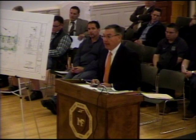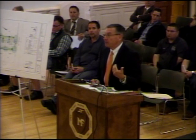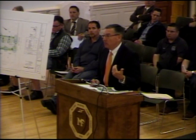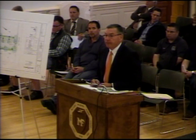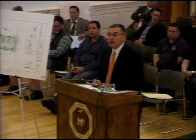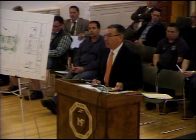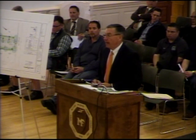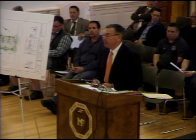I went down there last night to do a drive-by of the property. There was a city bus. The property is located on the city bus line. So I dare say that if there's residents living in these apartments who are going to be taking the train, they're going to be taking a bus from the property into the center of Milford and then getting on a train. So I think that needs to be taken into consideration as well.